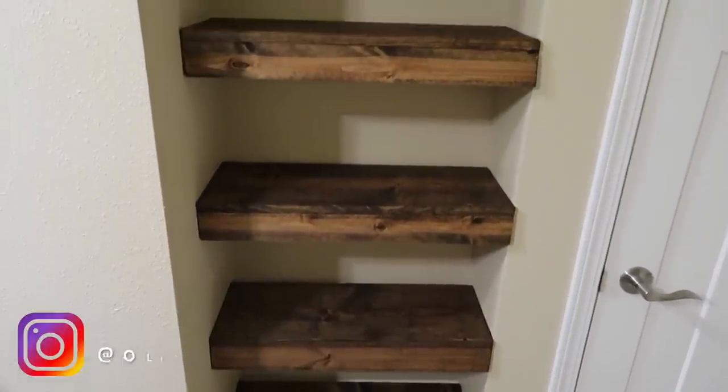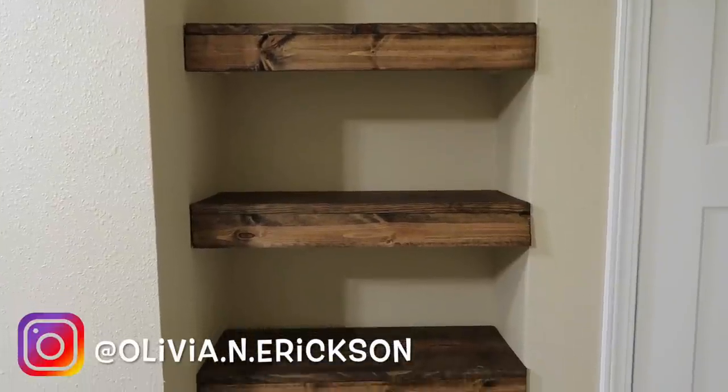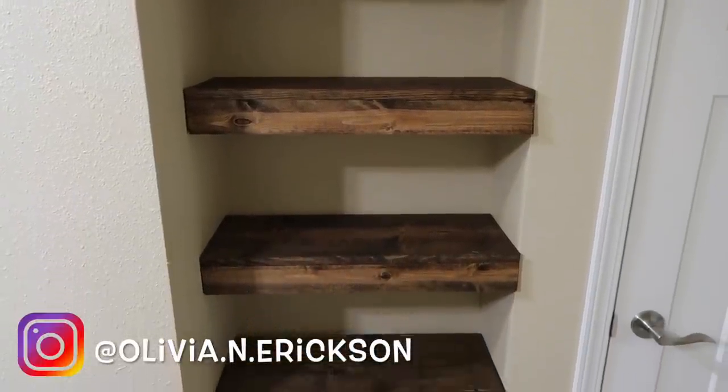Oh my gosh, you guys, Marshall and I cannot believe how good these shelves turned out. We think it just adds so much to this space, and it's a little bit more our style than the plain white shelves.